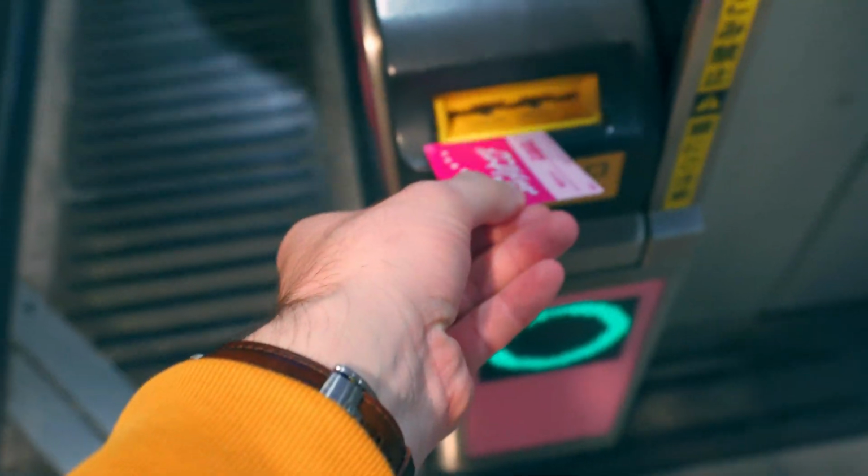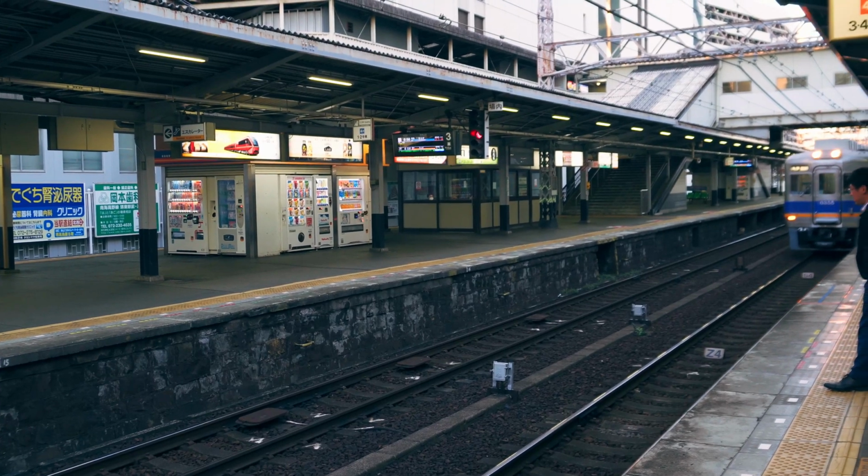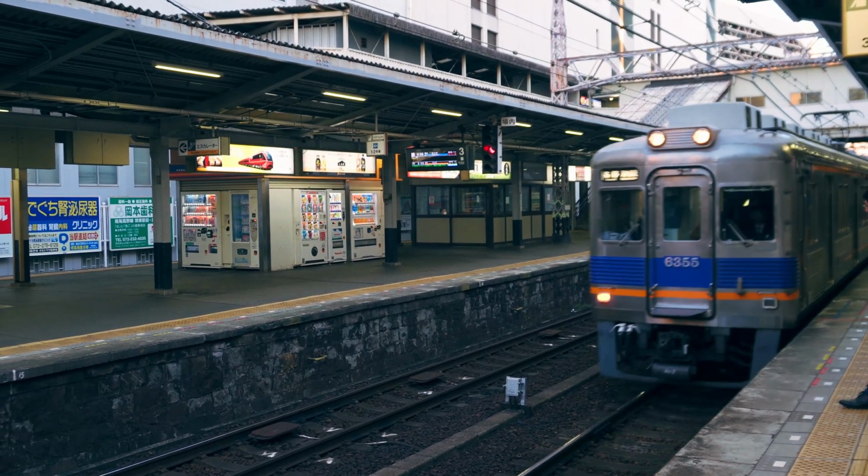Now, Koyasan is in the Wakayama prefecture, so to go there from Osaka does take quite some time. It takes close to 2 hours, I think, by train. So we started the day relatively early at about 6 a.m. and we pretty much headed straight to the train station and took the train to Hashimoto Station.